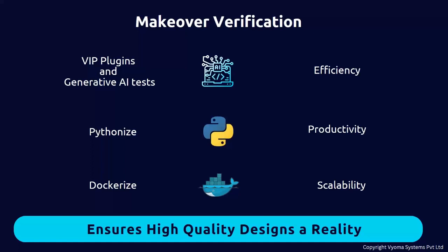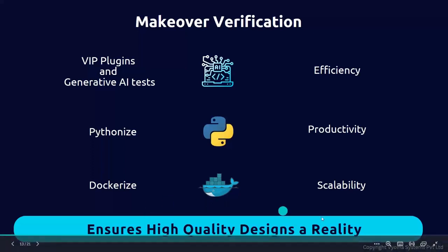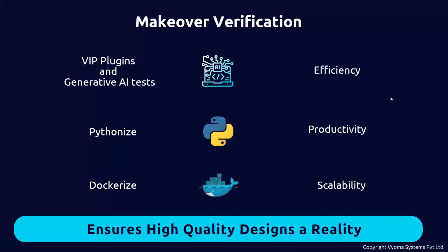The second: Pythonize your whole test bench so you can leverage the rich infrastructure that comes with the Python ecosystem and improve your productivity. The third: Dockerize your whole infrastructure so that you can scale your verification reliably over on-premise compute. This, we believe, ensures high verification quality. So it ensures high design quality, and it makes sure that we have the capability to make the RISC-V design business a success. Thank you.